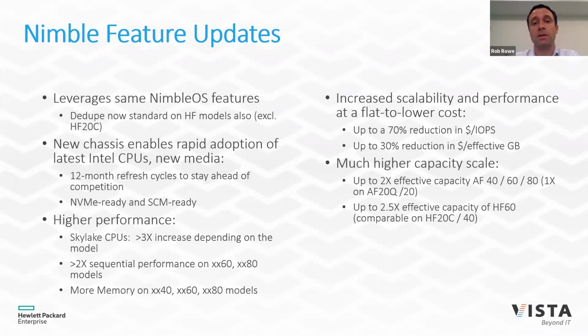If you looked at a Nimble in previous generations, and you liked the capabilities, you liked the story, but maybe it was a little out of your price range, let's take a look at it again, because we've most certainly seen the price points drop, and also some better scalability.